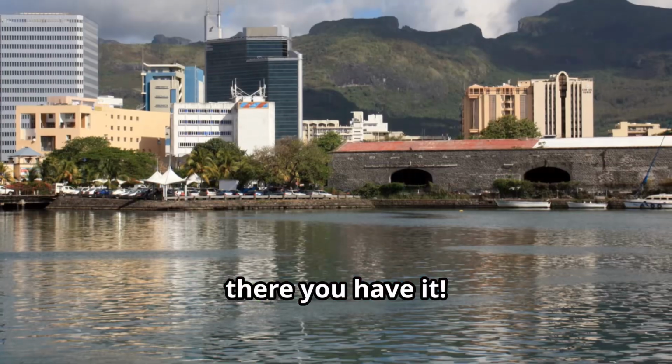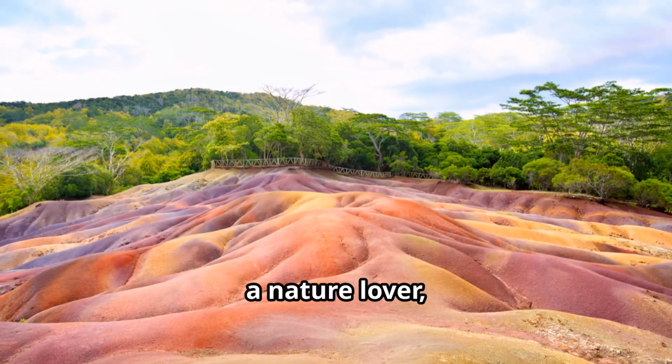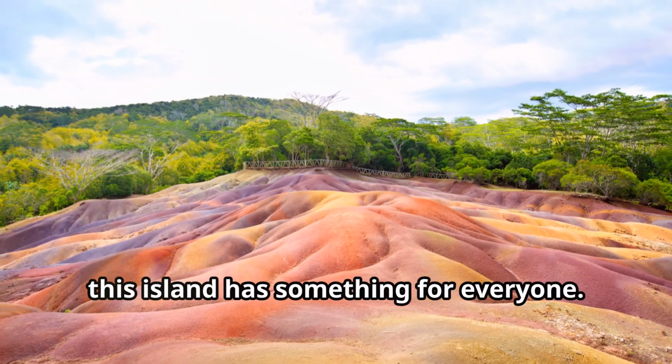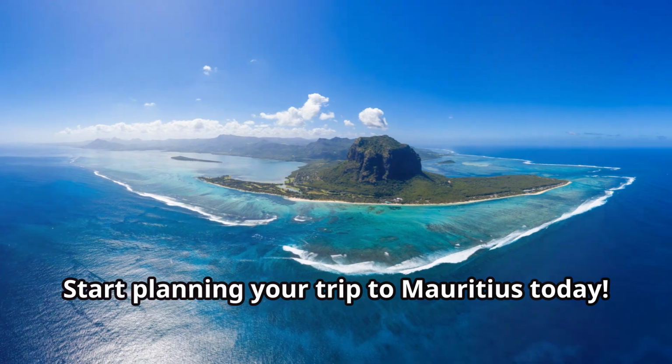So there you have it. Mauritius is a paradise waiting to be explored. Whether you're a thrill seeker, a nature lover, or a history buff, this island has something for everyone. What are you waiting for? Start planning your trip to Mauritius today.